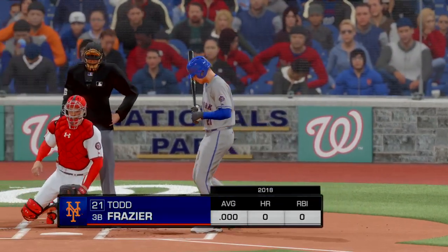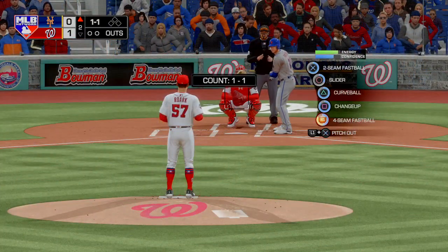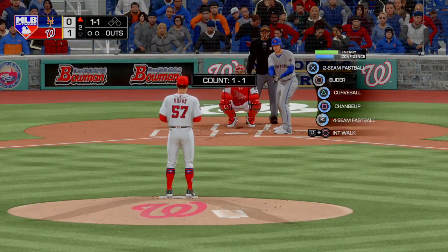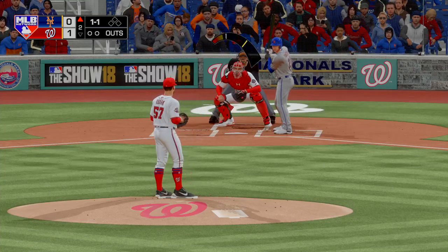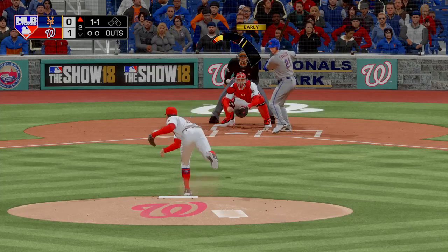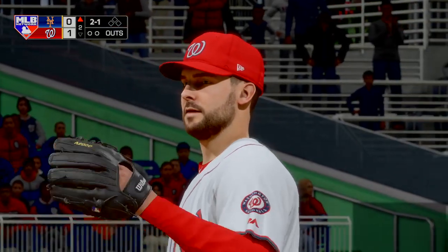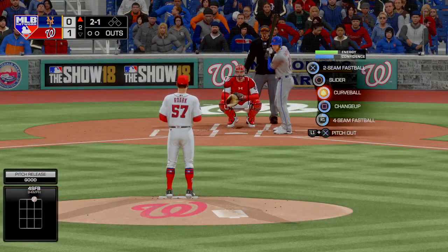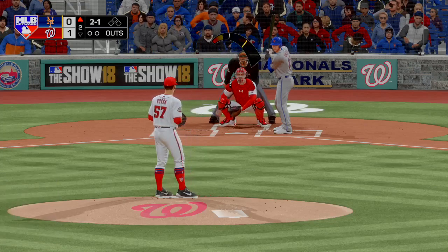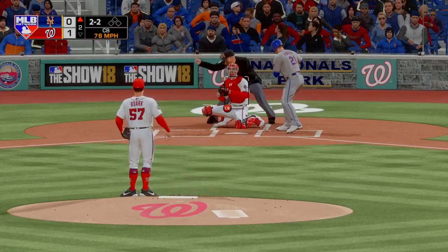And next will be the Mets cleanup hitter, Todd Frazier. He'll get to take his first cuts here. No offer on that one. 2 balls and a strike. There's not too many umpires in the game that are going to ring that first strike right there. That was borderline up, even though it was in the zone. Breaking ball in for a strike.